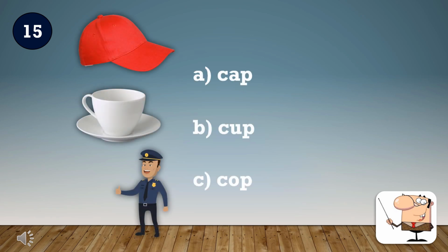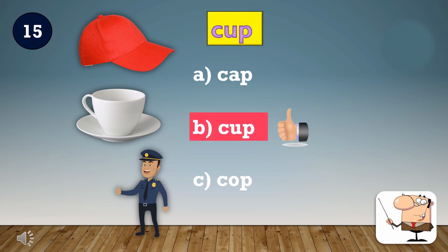Finally, number fifteen. Cup. A, cap, cap. B, cup, cup. C.